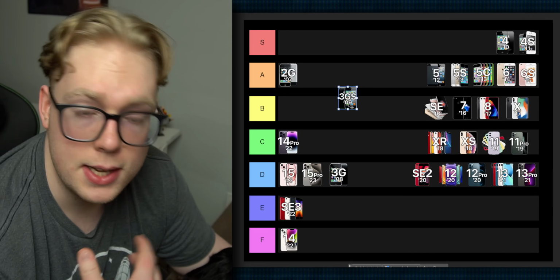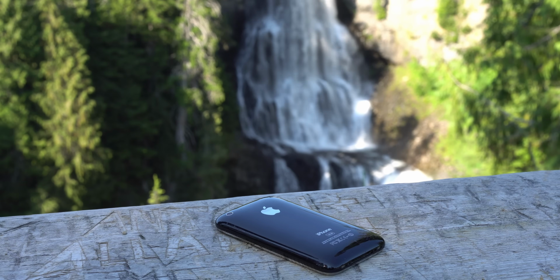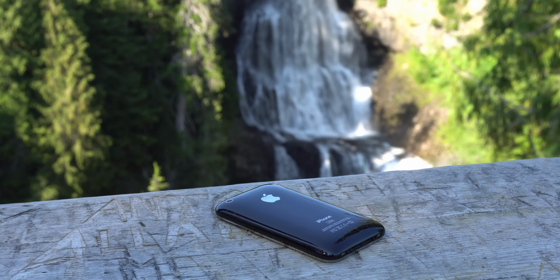All right, 2009, we have the iPhone 3GS. Now the iPhone 3GS, I think, is probably the perfect example of a B tier iPhone. The design, exact same as the iPhone 3G. However, it literally doubled the speeds. The camera got a bit better. It's just a better phone.